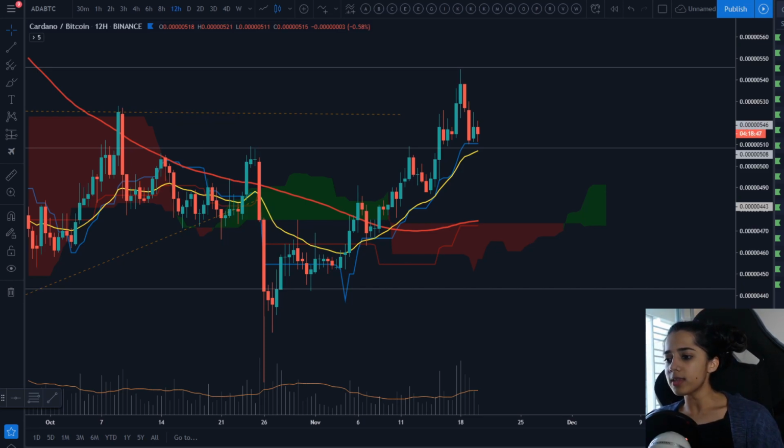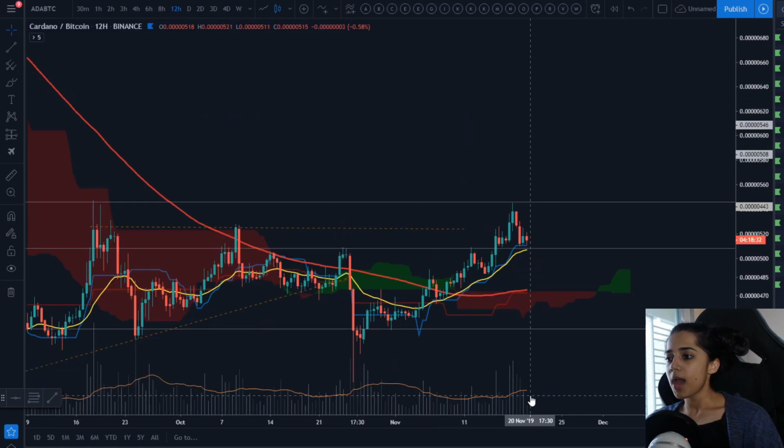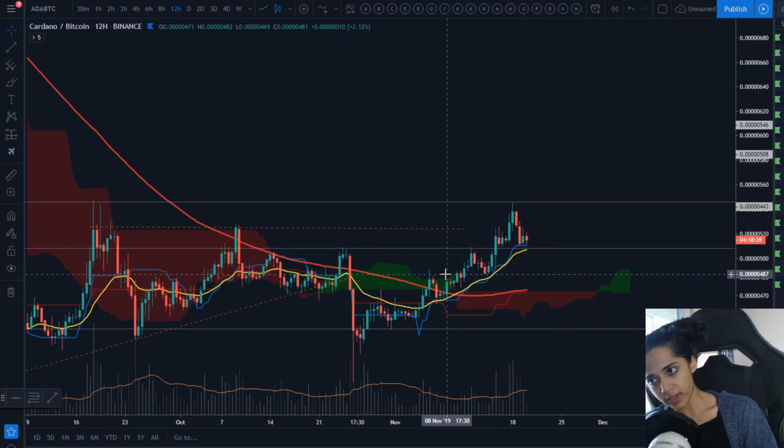Cool. So the settings that I have on my Ichimoku cloud are the double settings. That's 20, 60, 120, 30. Go ahead, put those inputs in order to get my template right here. I have the cloud on, and I have my 21 EMA on, and my 200 moving average.